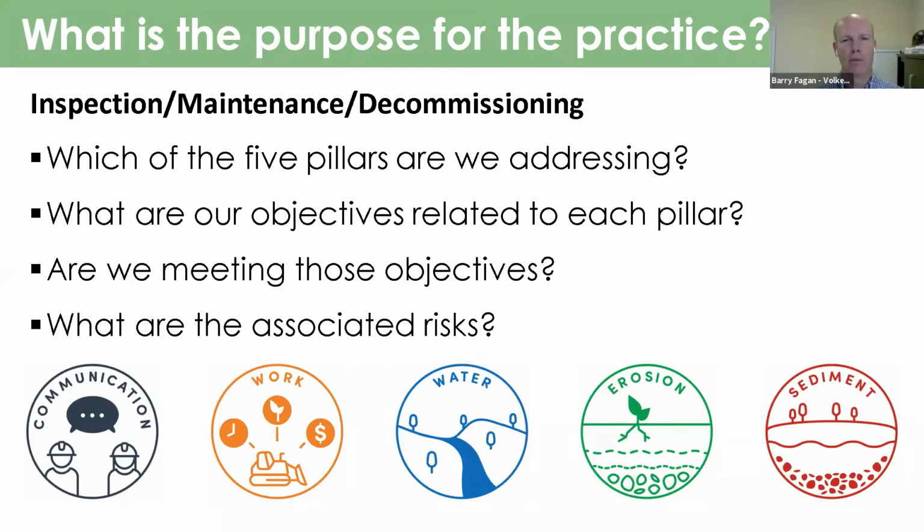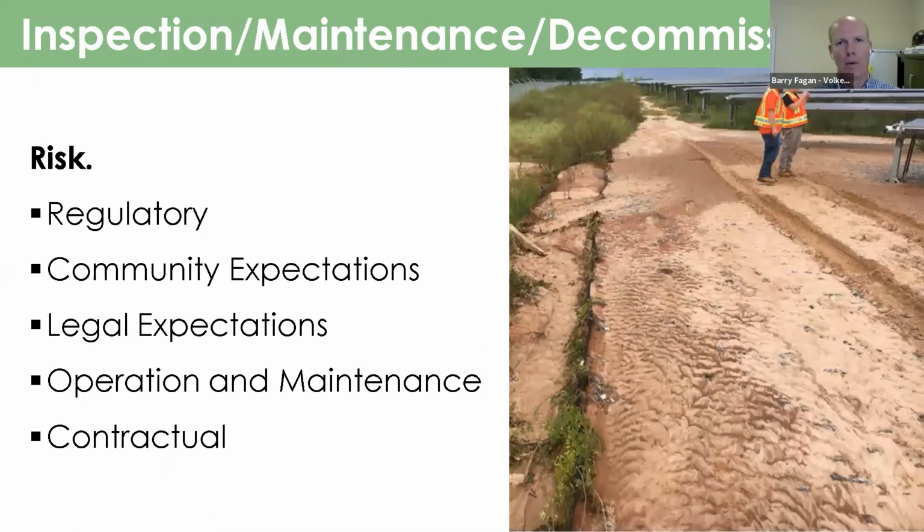And then a biggie more recently, say over the last 2 years, is what are the associated risks related to this particular practice? And I've been doing a lot of work with utility scale solar facilities, and my clients are in several cases the investment firms who funded the project or plan to sell the project or otherwise have some financial stake in the construction and the production associated with this project.